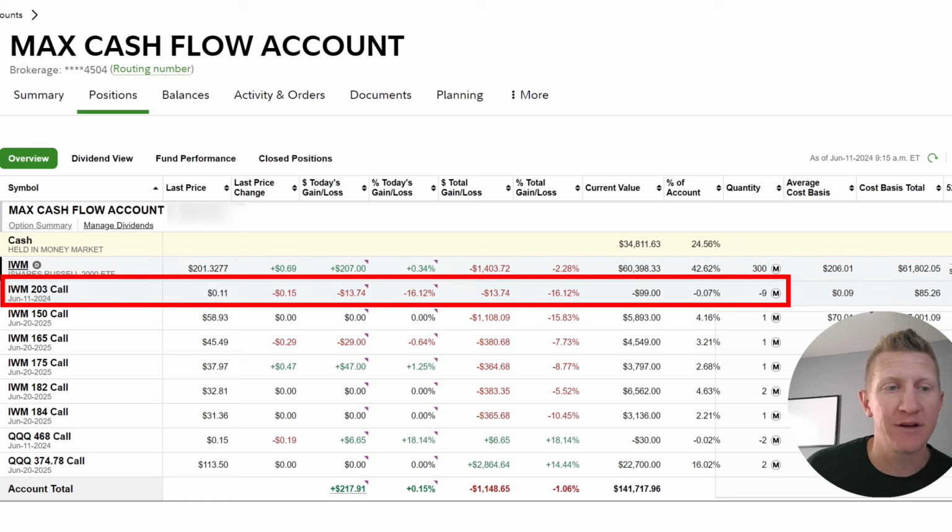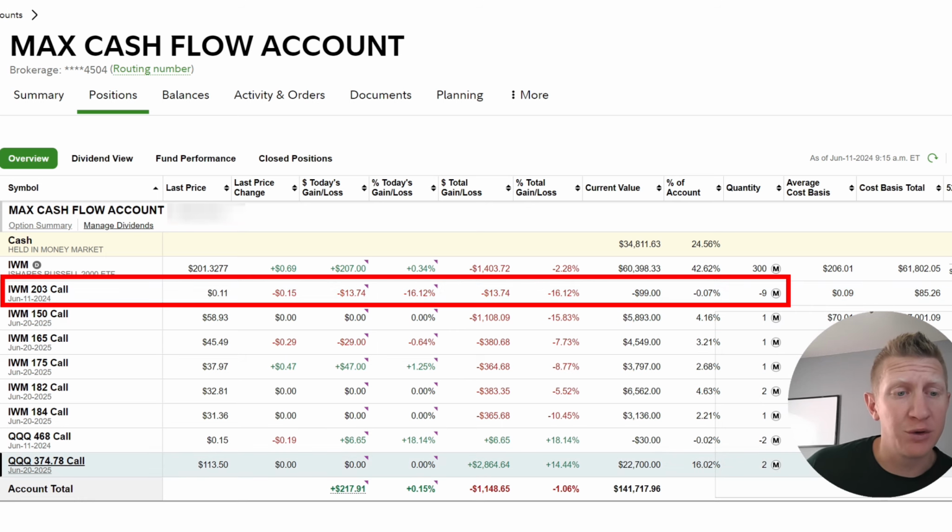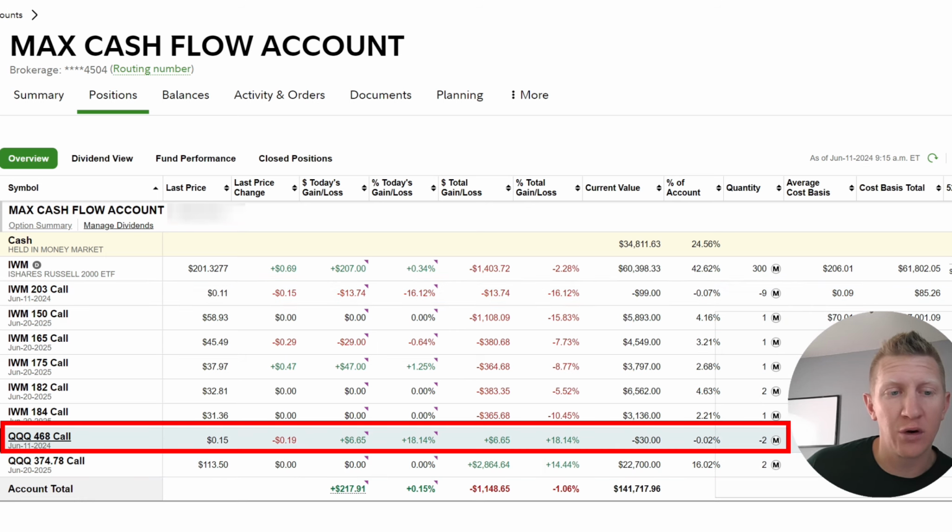You can see that right here. I've got my IWM covered call right here, which is at the 203 strike price, and there are 9 of those, as you can see right here. And then for QQQ, I have this covered call right here, which is 2 contracts. So 9 plus 2, 11 different options contracts that I update and manage on a daily basis.